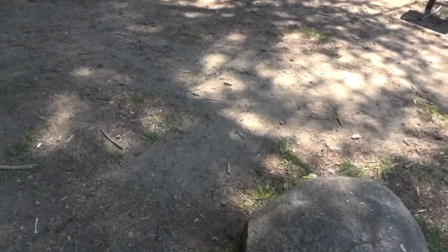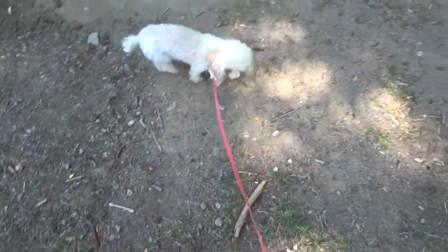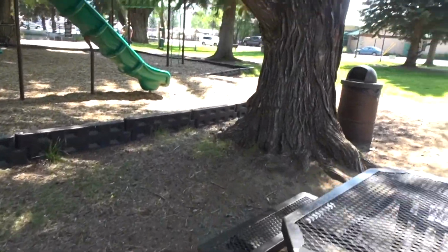Yeah. We're at the park. We've got the bee fly on a leash. Come on, let's go find Daddy. He is super excited. We're here in Buena Vista. Come on, butterfly.